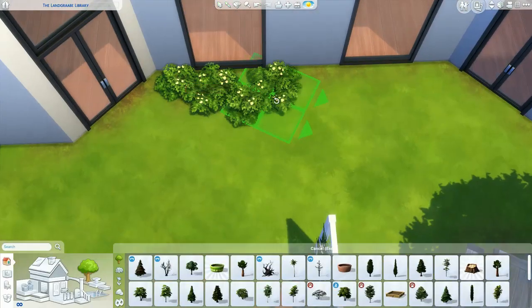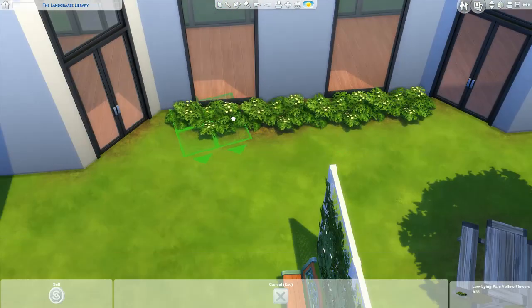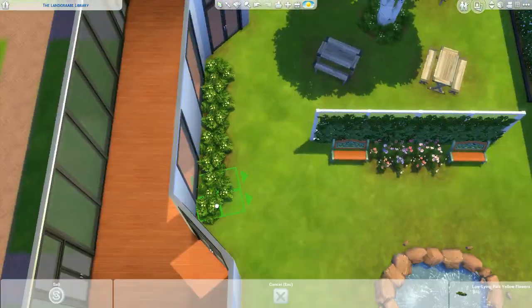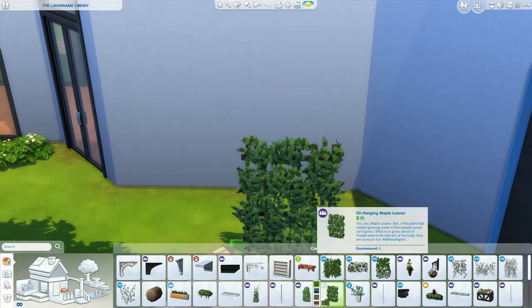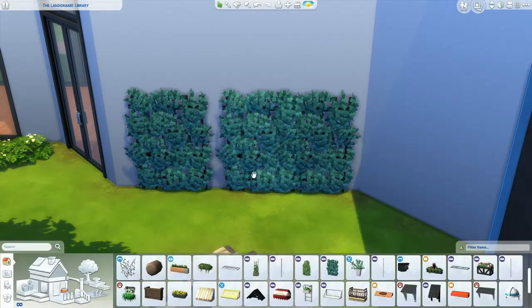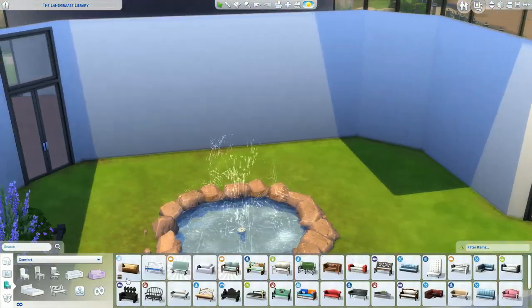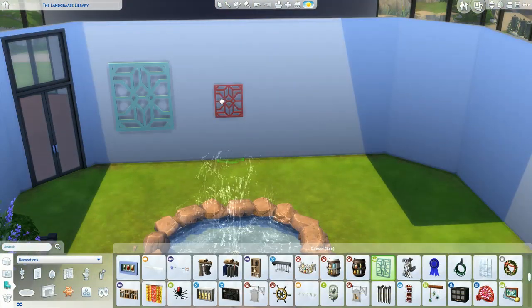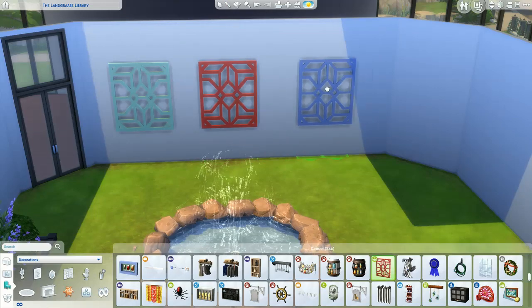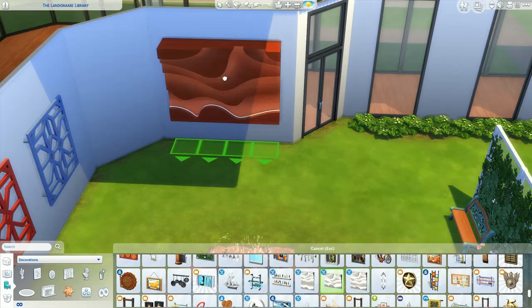And I just put in some more benches and stuff. I put in some trash cans and some of the artworks that we got in, I believe, Get Together. There are some actually quite big sculptures. And so I put in some of those. They look like modern art to me. I am no connoisseur of art. Like, I know nothing about art. But I felt like they looked cool.